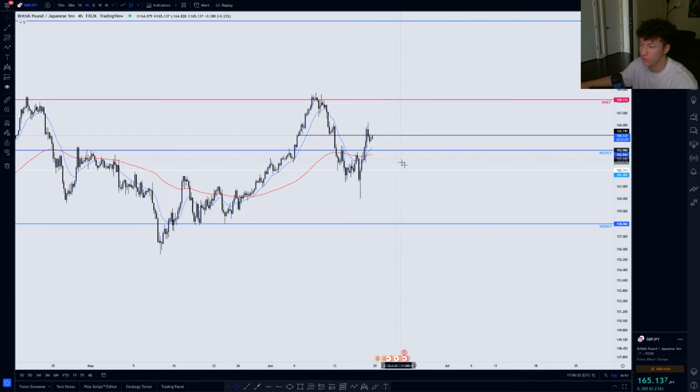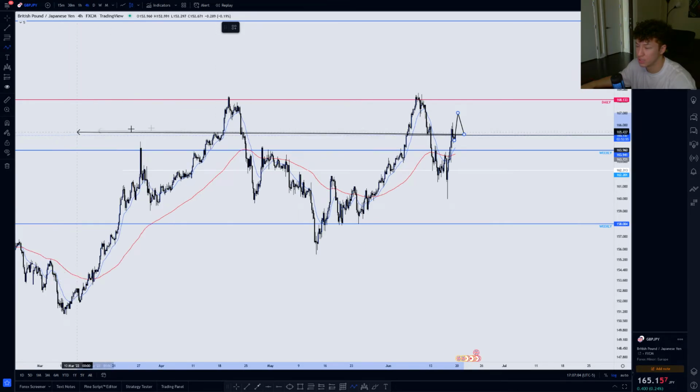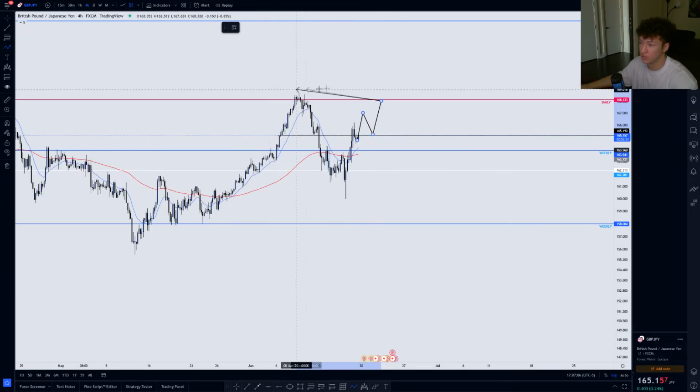Now, if price doesn't want to get down to this general area, the most ideal thing I want to see price do is break these highs right here, give me a retest of this minor level of support and resistance to then continue back up into these highs right here. But if price doesn't want to do either one or the other, I'm just not going to take the trade.